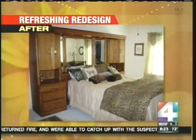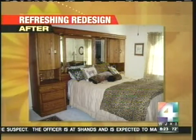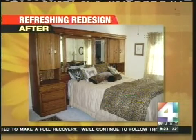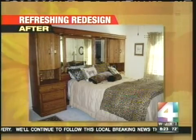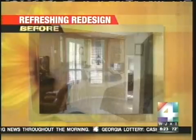I mean, you just had the valance over the window before, and were there shears? Yeah, and we've just brought them from another bedroom where they weren't working and brought them into here, and color-wise, they went perfectly. And it seems like you just tied everything together with the colors, whereas before it was kind of a mishmash. Exactly. Well, a much more inviting bedroom.